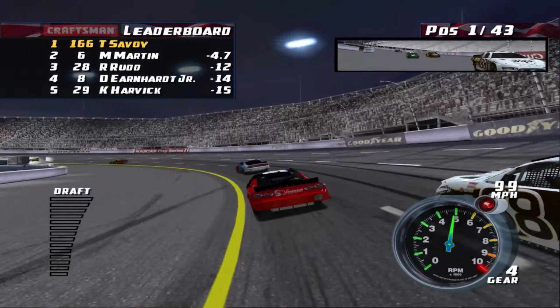Oh, fastest lap in the real Richmond race was a 23.270. Our fastest lap is a 22.3 something. So, you know, we're better than the real NASCAR guys in an arcade racing game. We're the best. Except we're in third place right now.